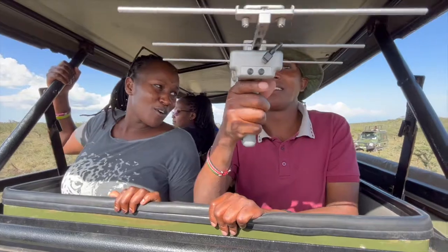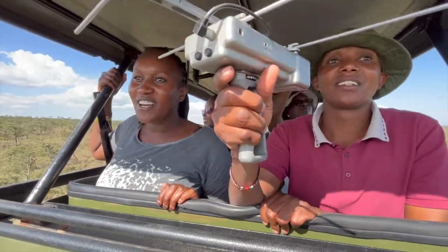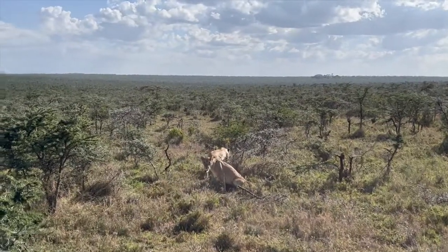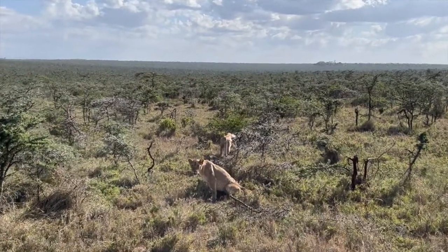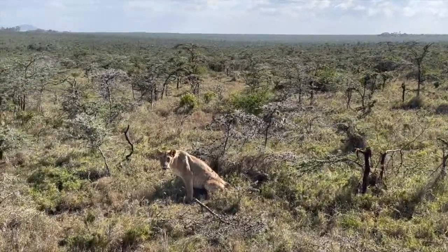And so these collars tend to be a little bit less expensive, a little bit more reliable, tend to last a little bit longer in the field than GPS collars. But the downside to using VHF is that you have to actually physically go out into the field to locate your study animal. So GPS tracking collars, on the other hand, allow for remote detection of an animal's position.